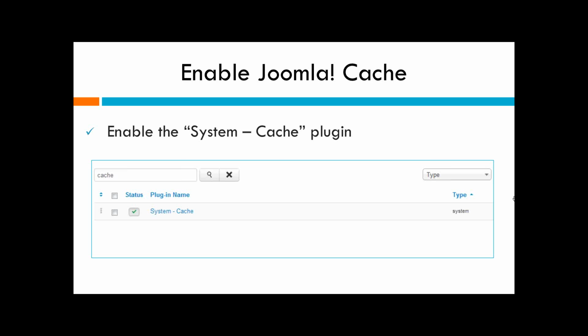The next thing, which is natively supported by Joomla, is page caching. But what exactly is page caching?